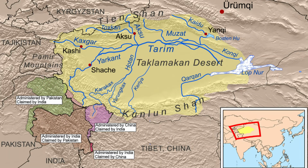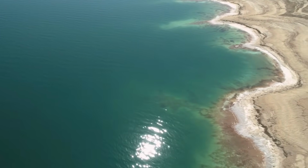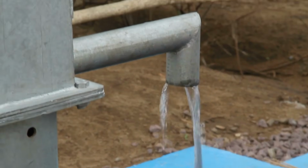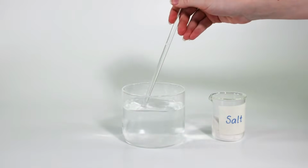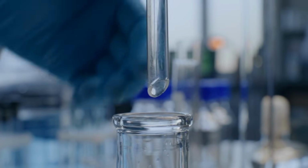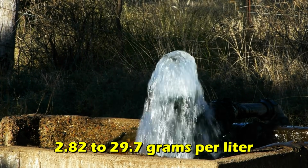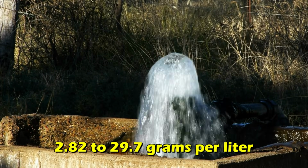Fresh water is scarce inside the Taklamakan. The project relied on local saline groundwater pumped from wells. Saline means the water carries dissolved salts. One peer-reviewed study on the belt reported irrigation groundwater salinity ranging from about 2.82 to 29.7 grams per liter, depending on the location. That input creates an immediate engineering problem.